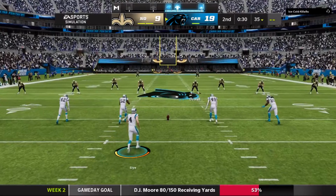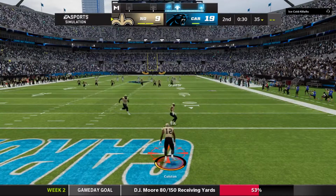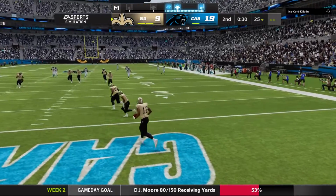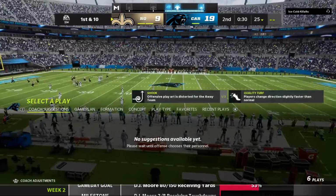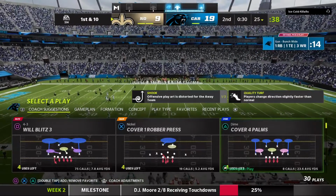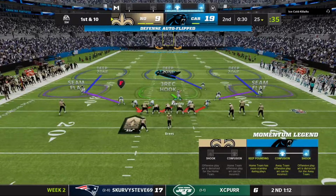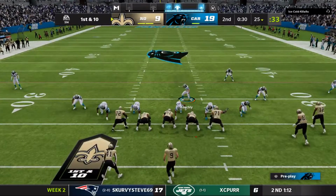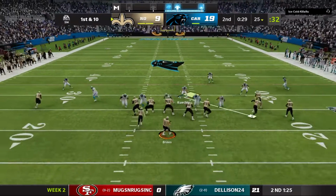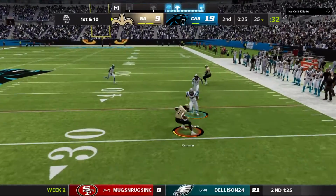Joey Slye now to kick off after the touchdown. And a fair catch signaled for and taken successfully. The Saints offense on the field ready to get their drive started. And with them down 2 scores, you wonder if they might try and put something together, even if it's just to get into field goal range.